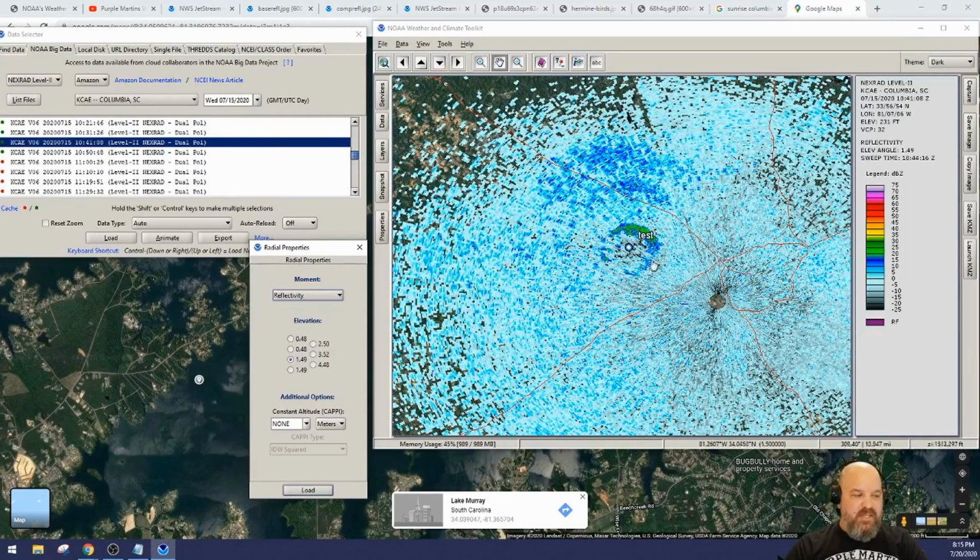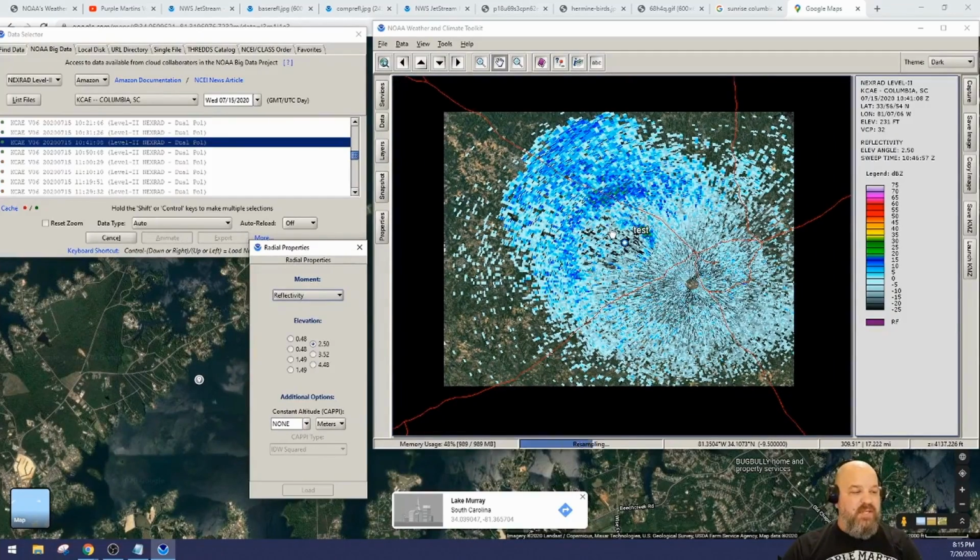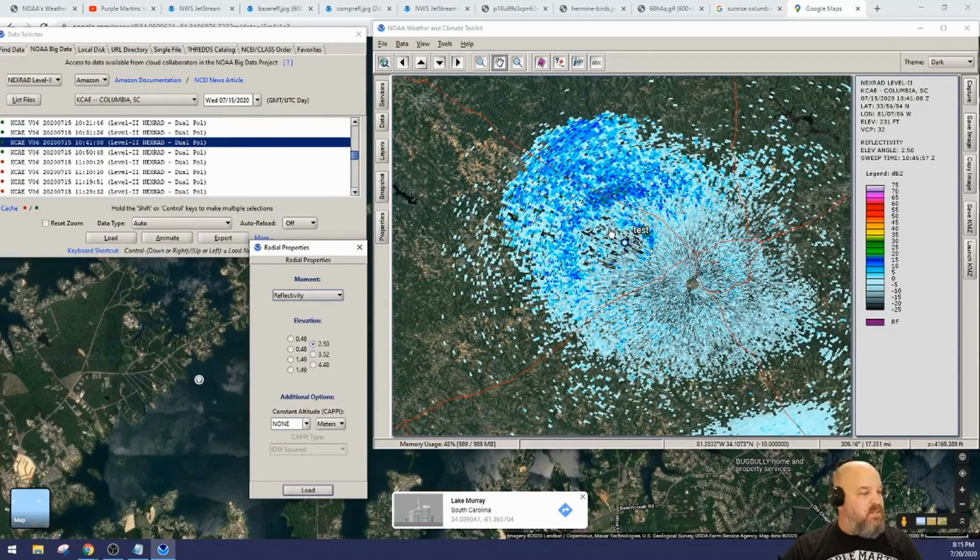Okay, so you can see here, it's a stronger signal. The circle's bigger because the dome is higher up in the atmosphere. Let's try 2.5. Okay, wow. You can see there, that's a lot of purple martins. So let's go back to the lowest one.